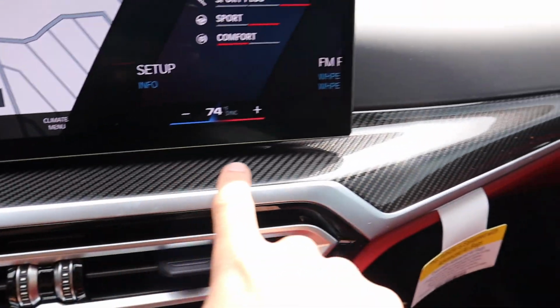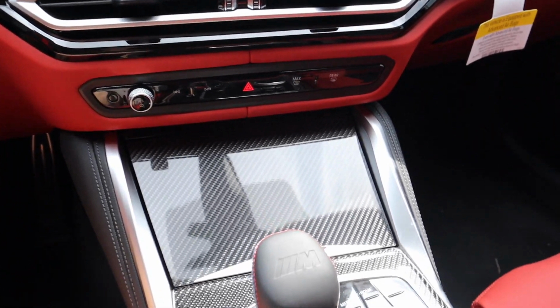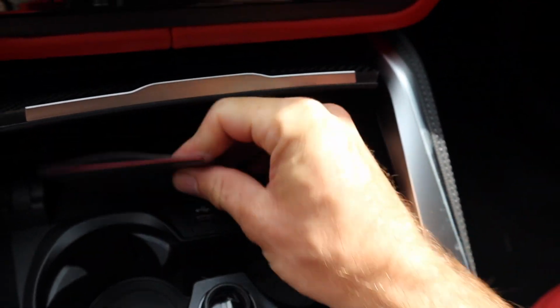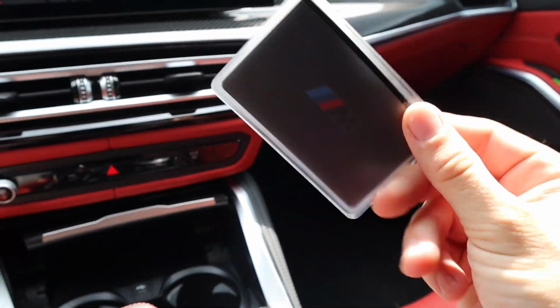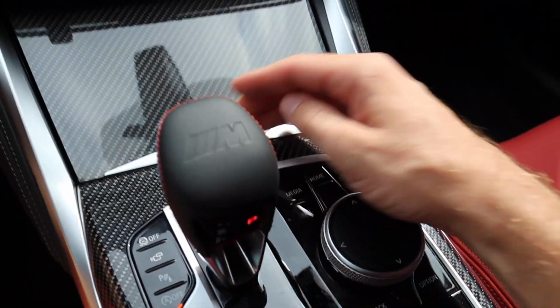Now there's more carbon fiber underneath that and brushed aluminum, two air vents in the middle, volume and tuning adjustments, some other controls. And then underneath this carbon fiber lid, there are two cup holders, wireless charging. We have the BMW Active card here, if I can get that out. You can use this in place of your key fob, so if you're going swimming or something, this is definitely beneficial to have over the key fob itself. But wireless charging, more auxiliaries if you need to use those.